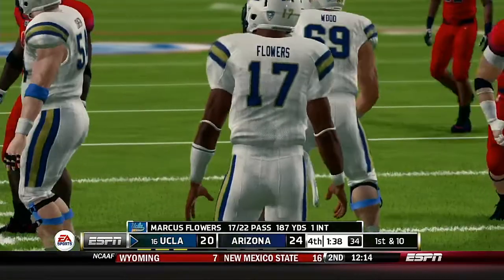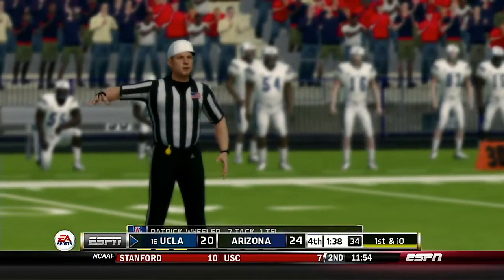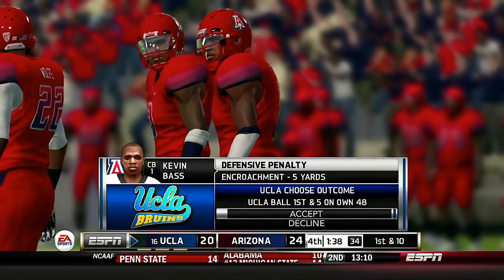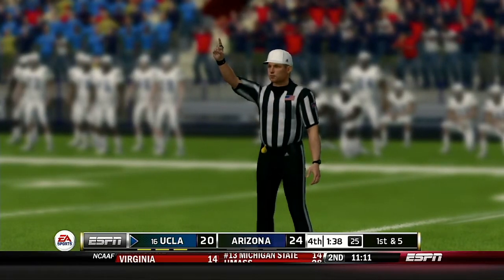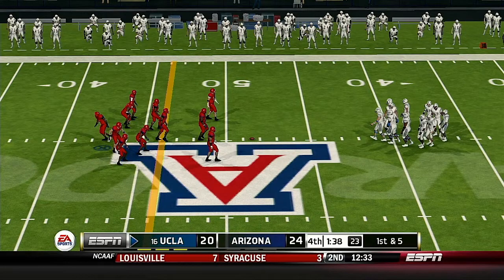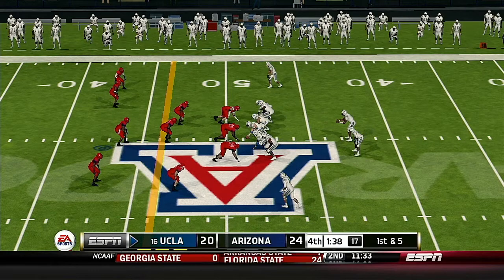Flags are all over the place, and they'll blow it dead. Defense. Concentration lapse right there. The coaches will be giving them an earful for it, too. From their own 48-yard line. First down. Less than 2 minutes in the fourth quarter.